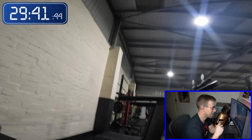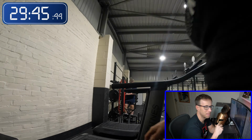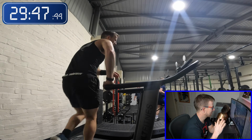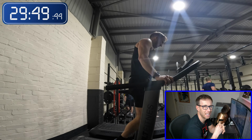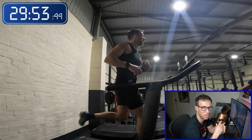So you can see I've got quite a shine on there, and that is because I am now at about maximum heart rate for most of these exercises. The tank is an extremely taxing piece of equipment. I'm thankful that this is the last run. I'm looking at myself, and I'm obviously a little bit slow. You can see the sweat dripping off my nose.